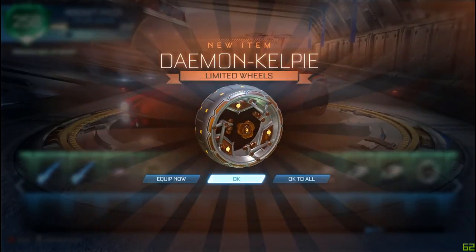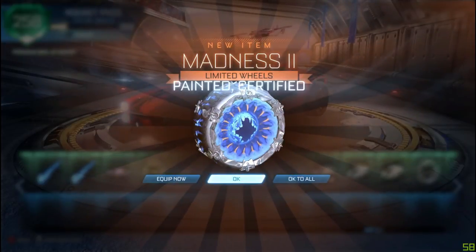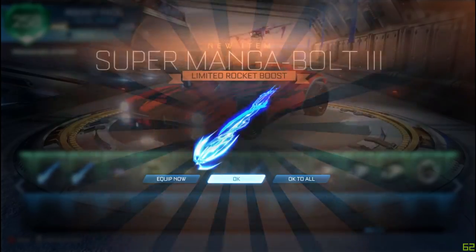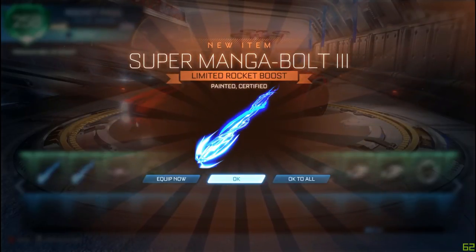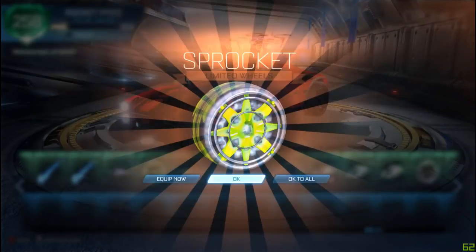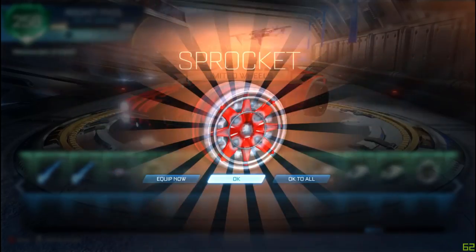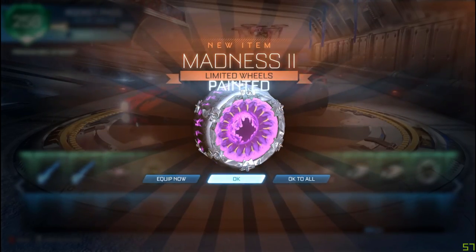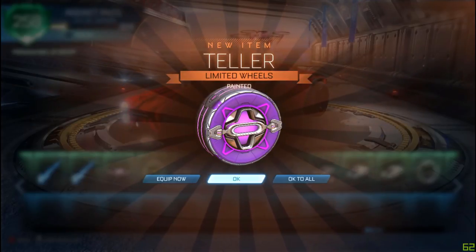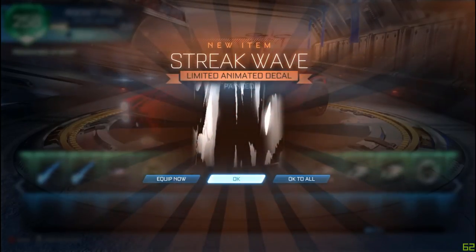These are the things worth money, boys. The Quasars and Artemises are the most valuable stuff from this, other than the special edition wheels. If we get one item that's special edition this episode, I would be very happy. A bunch of painted Manga Bolts, Sprocket, Quasar painted, that's pretty good if it's a good color. Some Sprockets, Madness, Sprockets, the Damon Kelpies, the Tellers, Burnt Sienna Artemis, it's like one or two keys right now.